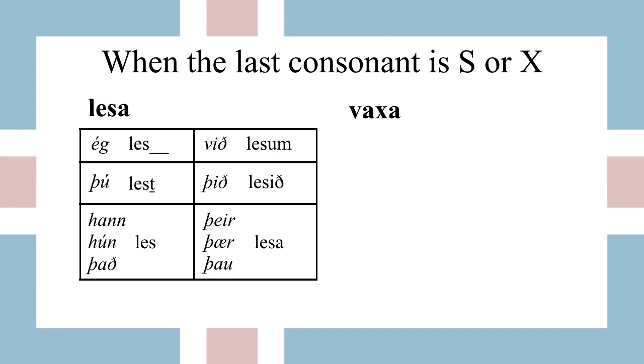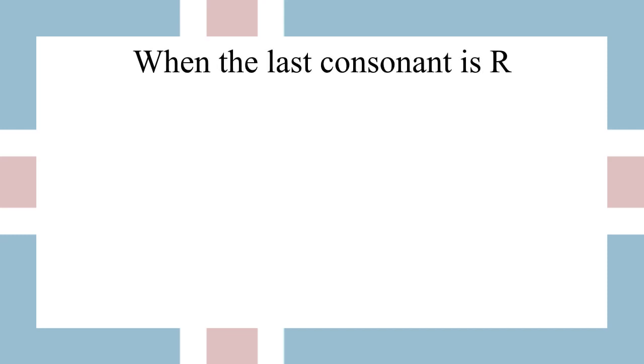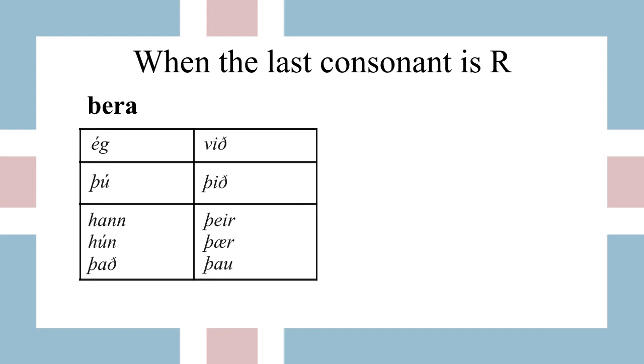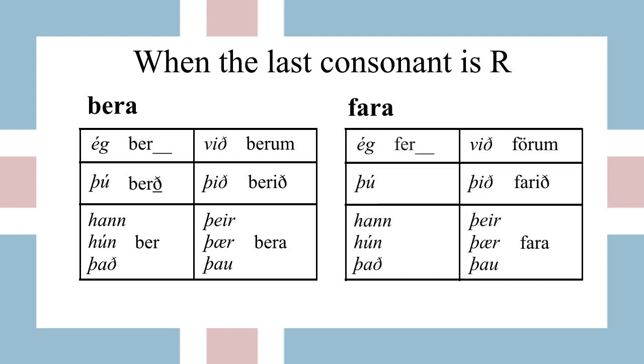Same thing happens with advaxa. We have jeg vex, where we have a vowel shift. Thu vext, han hun það vex. A similar thing happens when the last consonant is an R, like bera. We have jeg ber with no vowel shift because we already have a front vowel. Thu berð, han hun það ber. Að fara, to go. We have jeg fer with a vowel shift. Thu ferð, han hun það fer.